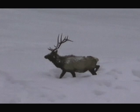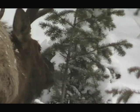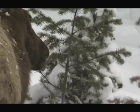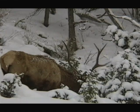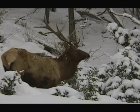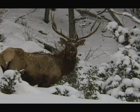Bulls, on the other hand, may not fare so well. A bull that has expended large amounts of energy during the rut may not survive the winter. Already weakened from the rut, this bull is forced to sustain itself on branches and twigs, not very nutritious. Signs of starvation are already present on the sides of this bull, as ribs begin to show. This magnificent animal will probably succumb to the rigors of winter.